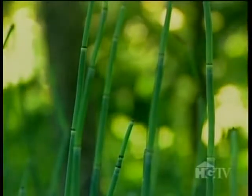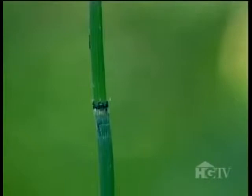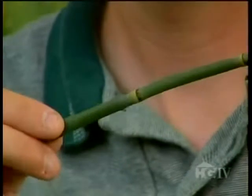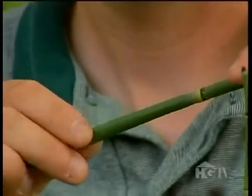Horsetail is a primitive plant from prehistoric times. Early American pioneers found a variety of uses for this bamboo-like plant. The neat thing about it actually is that it has different sections. In pioneer times it was called Tinker Toy plant because of the fact that these sections could be separated and then put back together. And pioneer children would use this as a toy.